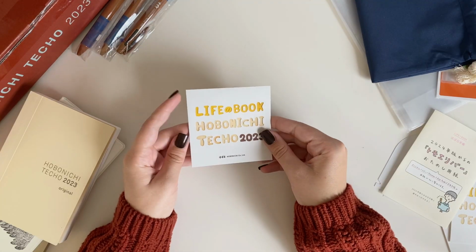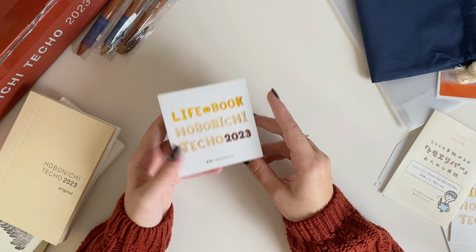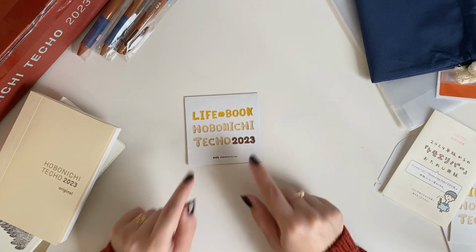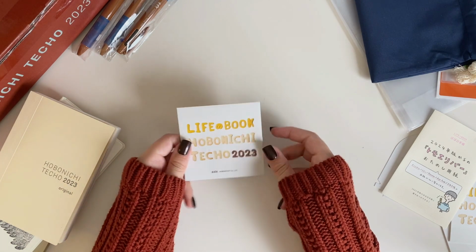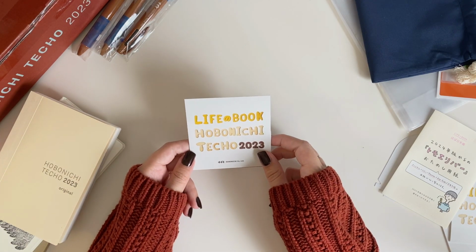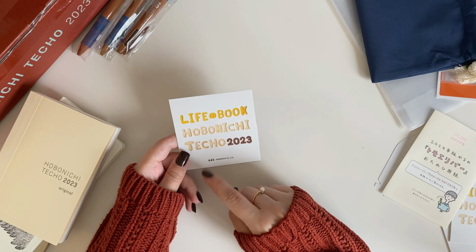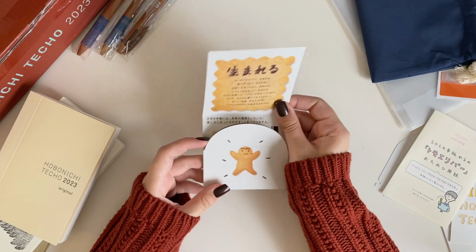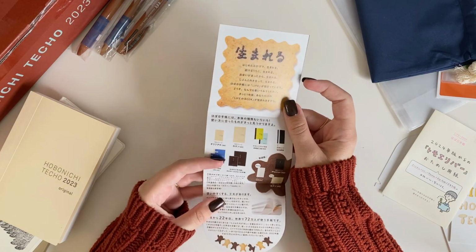With all of the Hobonichi planners also comes this little pamphlet. It's usually very cute and very well designed. I love the colors that they have used this time around: the yellows, the browns, the dark browns. I know that they had a cookie theme at the store, if you were able to go in store, so it looks like they've carried that over, and these look like little cookies browned by the oven, which is so cute. Oh, and there's the cookie. Yeah, there it is. So it definitely is that vibe.